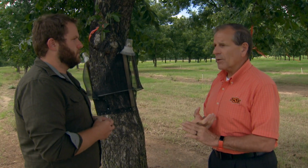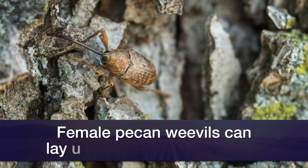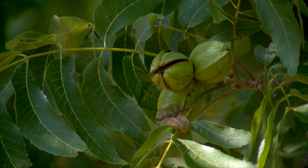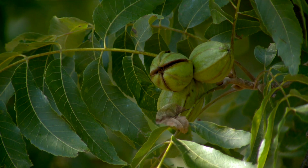The main damage, or the primary damage, comes from the oviposition, the egg laying activity of the females. And during her lifetime, she can lay anywhere from 50 to maybe 75 eggs. If you do the math, obviously she can affect several pecans, and it's not like there's one or two out there. There's literally thousands out there in an orchard this size.